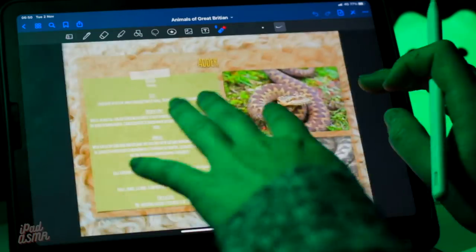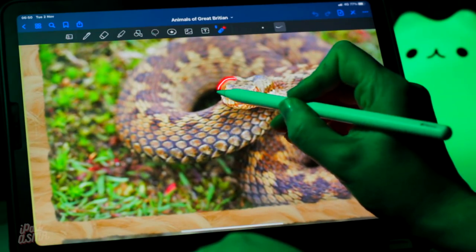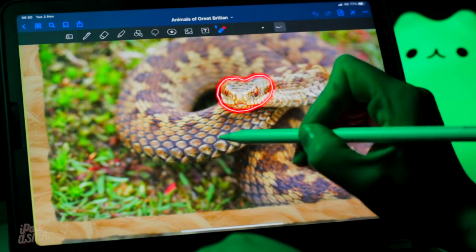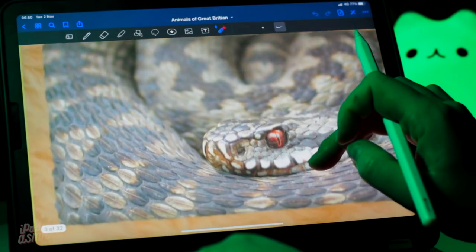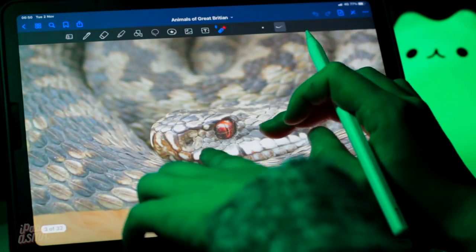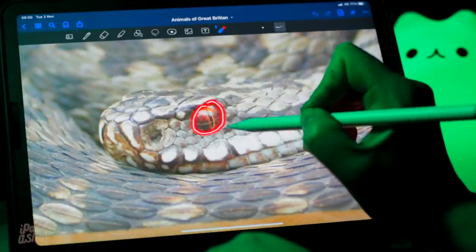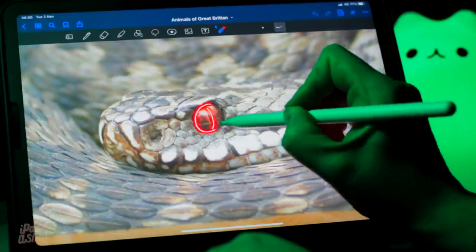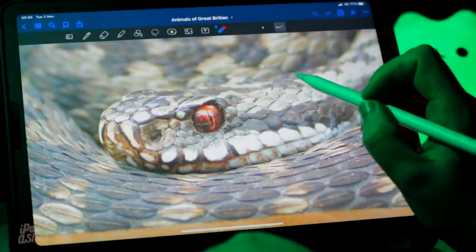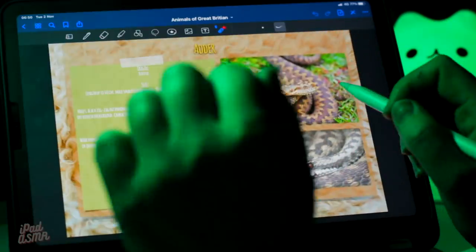So let's have a look a little again at these guys. I think they're just actually really, really cute. I think he's got a lovely cute face. People with snake phobia is like, are you crazy? Oh, this is a really striking image. Look at his beautiful eye. Reminds me of the eye of Sauron, Lord of the Rings. So, that's the adder.